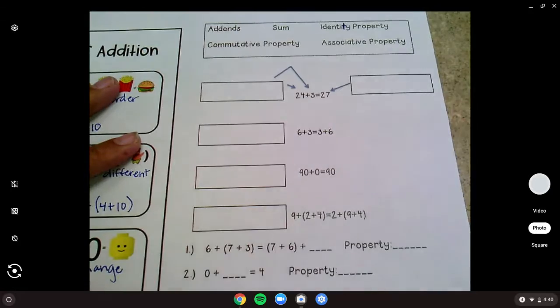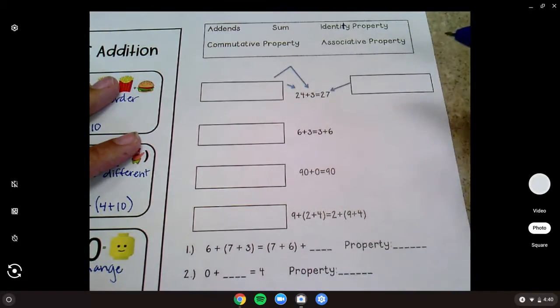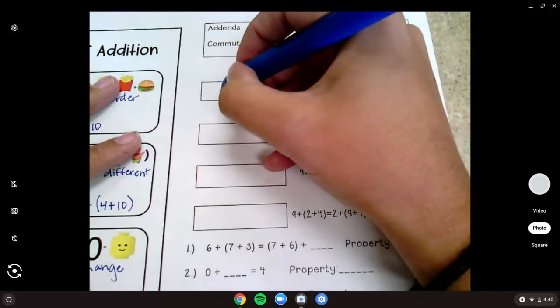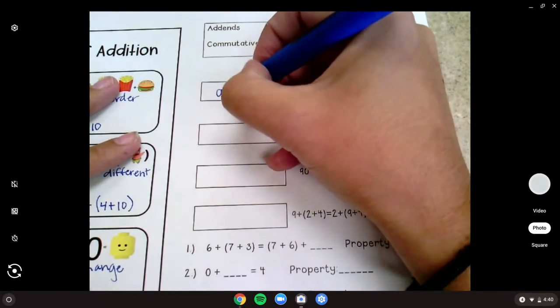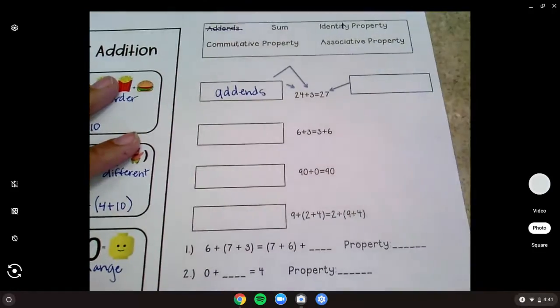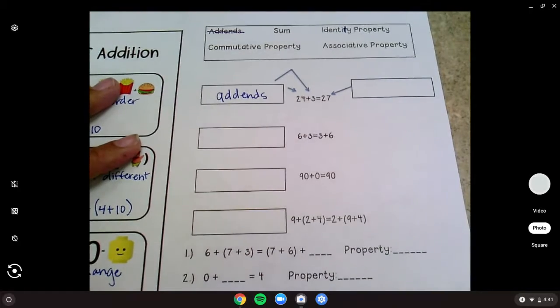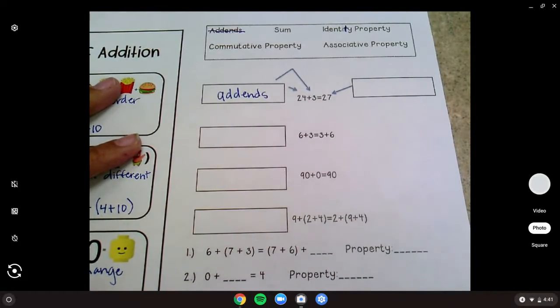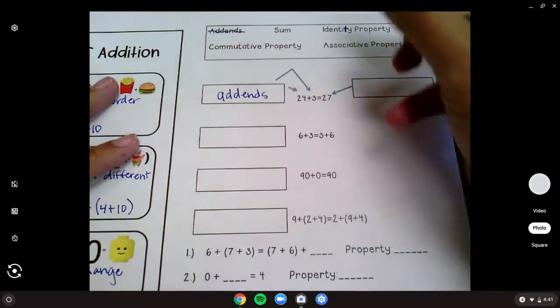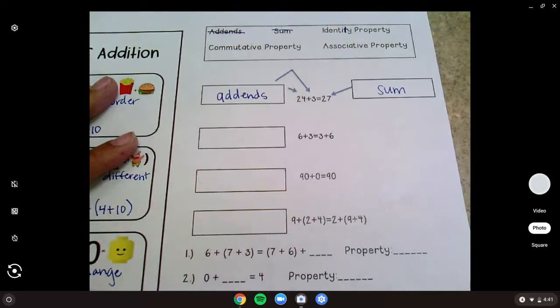Do you remember what we call those numbers that we are using to add? They are called addends. So we're going to write addends in our first box and cross it off of our list because we've used it. Now I'm going to look at my back. What do we call that answer to an addition problem? It's a sum. So I'm going to write sum over there and cross it off.